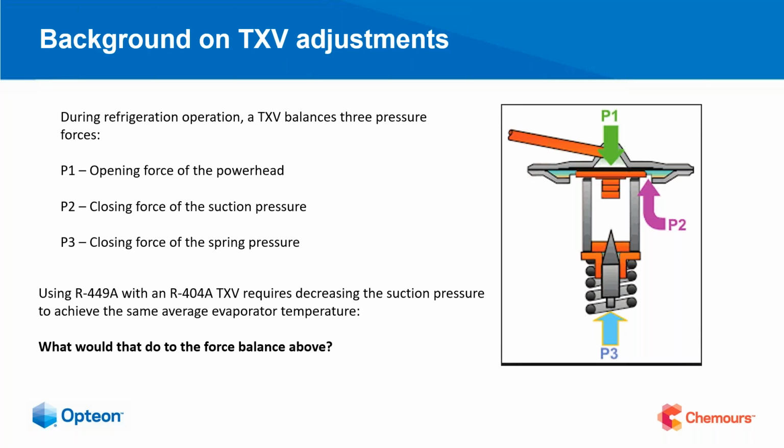So I'll tell you up front, using 449A with a 404A TXV requires decreasing the suction pressure to achieve the same average evaporator temperature. So based on that, what would that do to the force balance above? So I'll give you like 5 seconds to really think about that, and then we'll cover it. So for those that figured out that with a lower suction, if you're decreasing the suction pressure, what you're doing is you're decreasing a closing force, which is actually a double negative, so the valve is becoming more open.